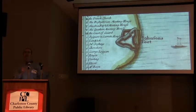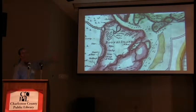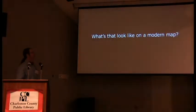But if we back out to the Crisp map of 1711, I want to zoom in on Boone's Island. Again, it's showing the coastline, and if we zoom in where that circle is on Mr. Boone's Island, it looks almost identical to that 1696 Mortier map, but it shows the windmill right next to what is Fort Johnson, that triangular feature. So the windmill was somewhere perhaps a little bit to the east of Fort Johnson.